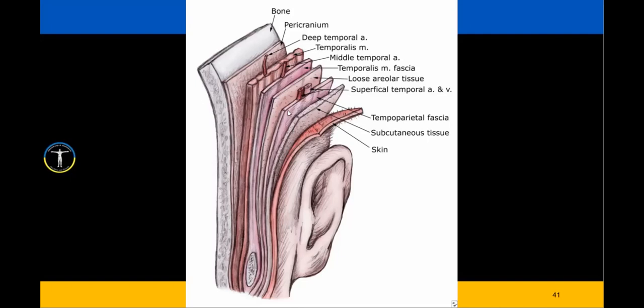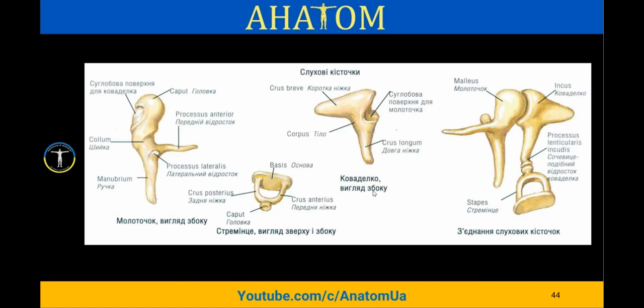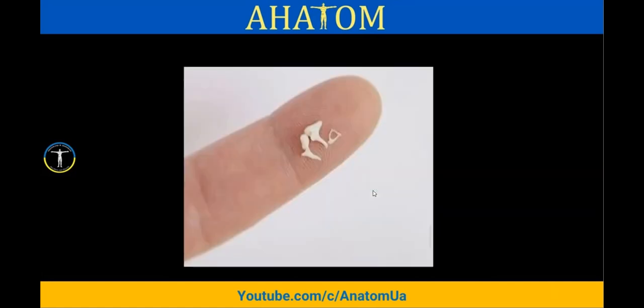It's a long way to the bone, and it's important for clinical practice, for example, to understand where some structures are located. And what is this here? What is your opinion? Tympanic membrane. The tympanic membrane is in the internal structure. The membrane is near the smallest bones in our body. Very interesting moment: these bones are the same size in a newborn child and in an adult.